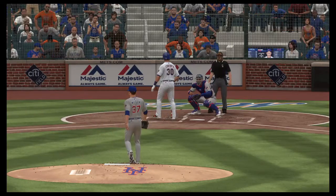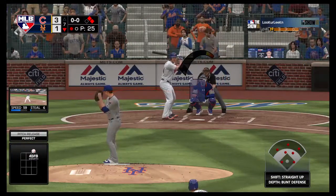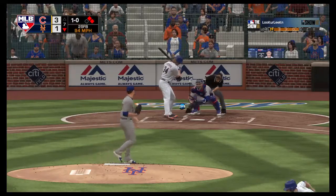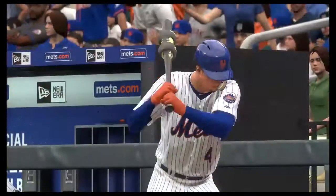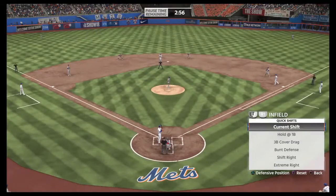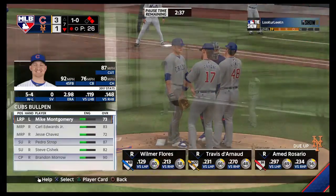And this misses here for ball 4. Just the second walk he's issued here into his 7th inning of work. So a big moment here, and standing in is Noah Syndergaard, representing the possible go-ahead run. Wilmer Flores will come on to pinch hit here in a big spot. Number 4, Wilmer Flores. Now time is called here as we'll get a trip to the mound.